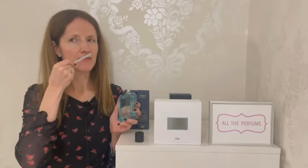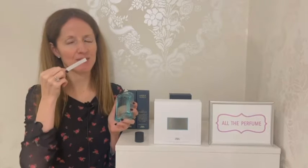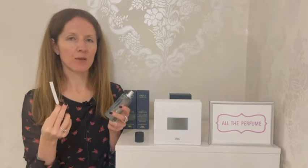So when I smelled this the first time, I thought I could smell bergamot. It's that lovely, bright, summery, fruity burst in the opening that turns out to be the watermelon. And now that I know it's watermelon, I can see that about it. It is so clean and refreshing and just exactly what you would want to put on a summer's morning to get you ready for your day and feeling energised.